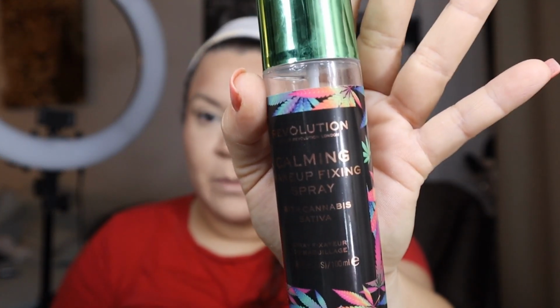And now to finish off the face, I do set my skin. So I'm going to first set it with the Calming Makeup Fixing Spray with Cannabis Sativa. I thought this was very intriguing, so I picked it up at Ulta a while back. It smells really, really good. To me, it does not smell like marijuana, but I just thought the packaging was cute. It intrigued me that it does have allegedly cannabis sativa. Don't worry, I do not get faded with that. I've used it, obviously. I need to re-up. This is halfway gone.